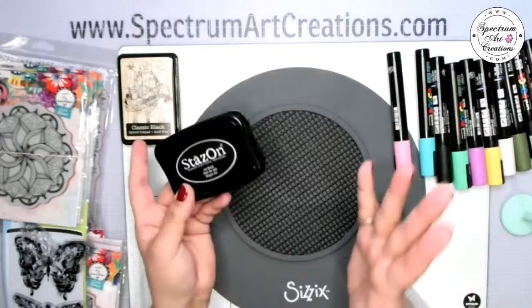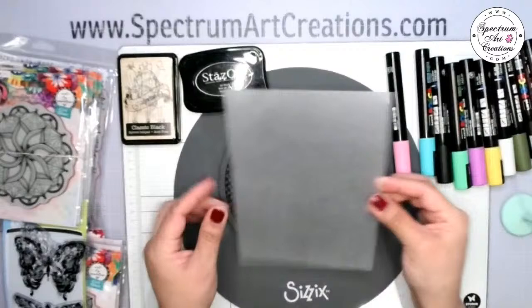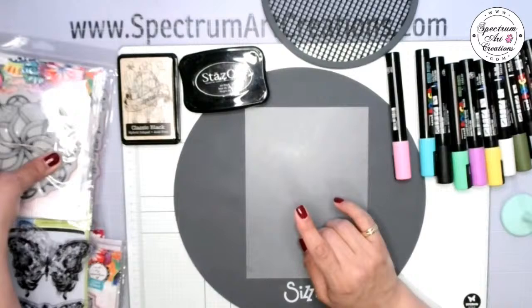I've got some of the shrink sheets that we sold. Now, you want the frosted side up, not the shiny side. So always work and bake on the frosted side. If you do smaller things, it's not too bad, but I purposely want to try and see how far we can push this thing to prevent things from curling and getting ruined. So I went ahead and pulled some of these yummy bigger stamps from the store.